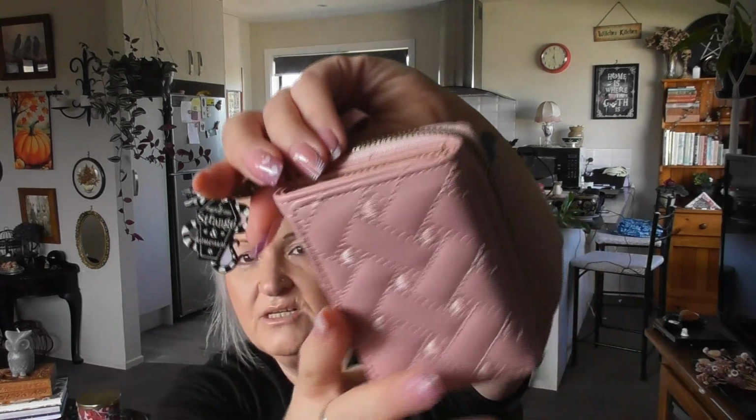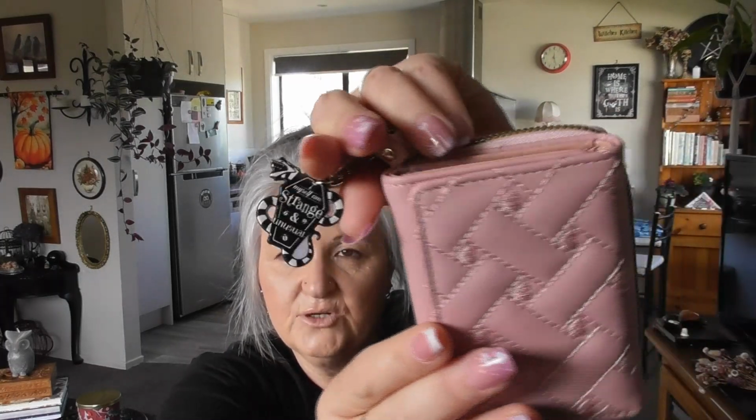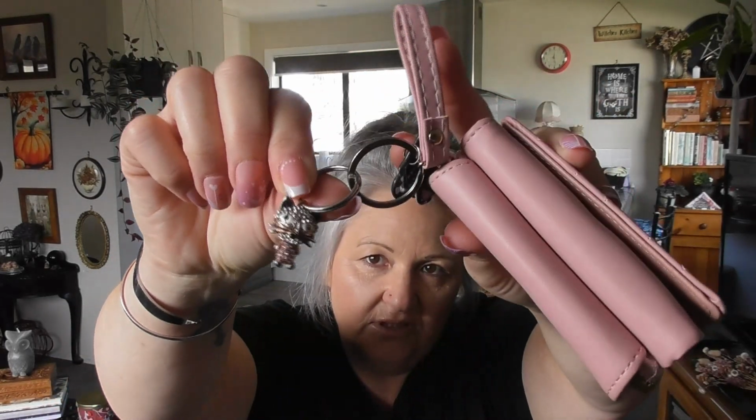I love keychains. I have keychains literally everywhere. This one says, "I myself am strange and unusual." I'm sure you know where that quote is from. I don't know if you're going to be able to see that. I'm very out of the loop with doing videos, so I don't know. Anyway, I've got that, and I've got a little bougie cat. I got that from the op shop years ago. Anyway, I don't know if you can see, but they're on there.